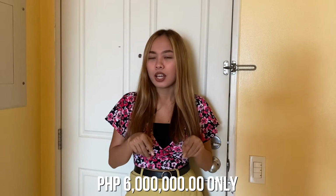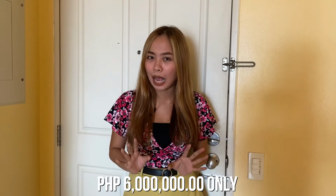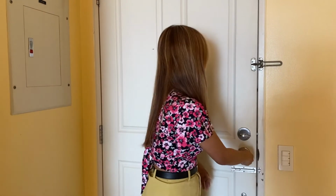And I have a question. Are you an investor or just looking for a new home? If you are an investor, grab this opportunity to buy this unit at a low price during this limited time only. Once the pandemic ends, the price will hike. Now, if you're just looking for a home, let me show you the amenities area.